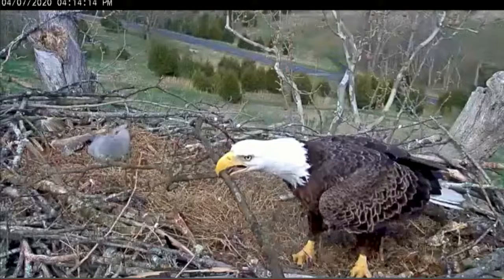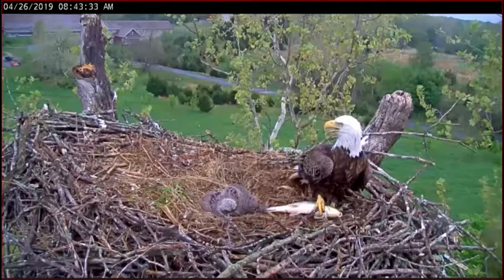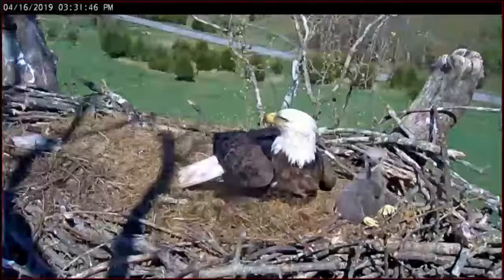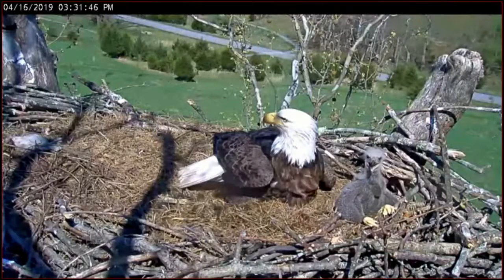Like I said, they're always moving branches around, readjusting, and they're bringing fish in from the nearby Potomac River. Here we see a sucker, and we can also see the young ones starting to get those dark feathers on. Those are what we call pin feathers or blood feathers, because they have a blood supply. And when they get about a month old, they sort of get to this comical stage where they're a little awkward. They've got great big feet and a big beak.